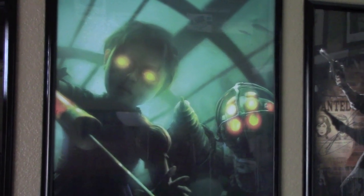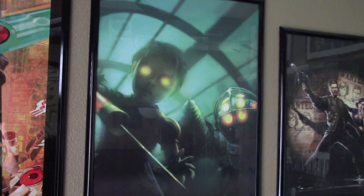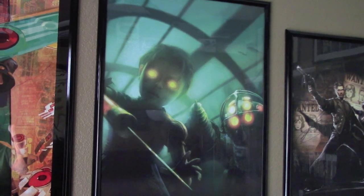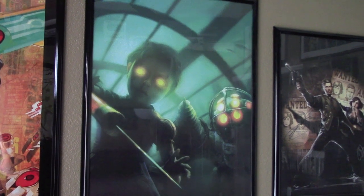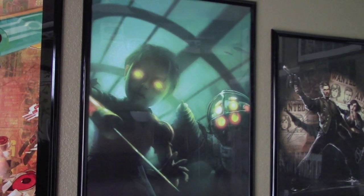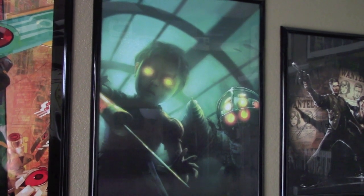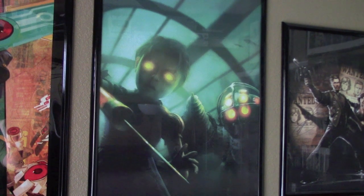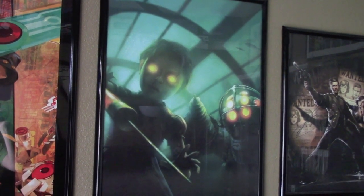Right here is one of my Bioshock 1 posters that I got from the 2K store quite a long time ago. I think you could also get it on the Irrational Games store, but I'm not sure if that's still available now that Irrational Games is shut down. But anyways, that's one of my favorite posters. It's hard to find original Bioshock 1 posters. They're very few and far between.